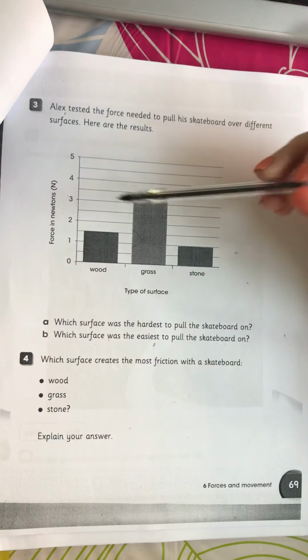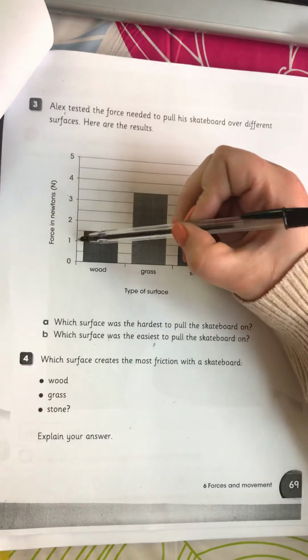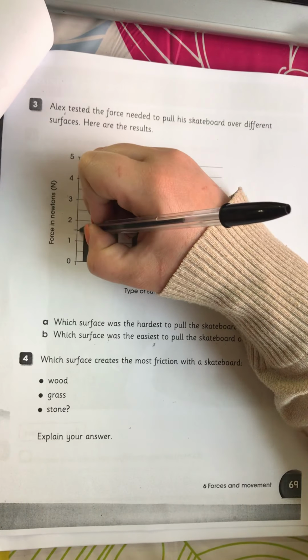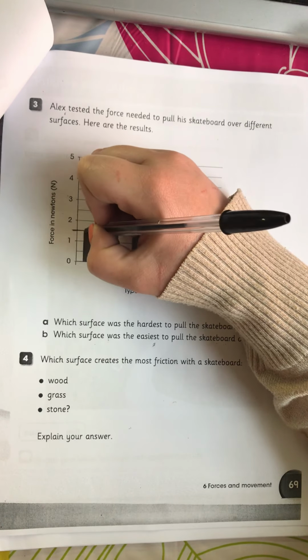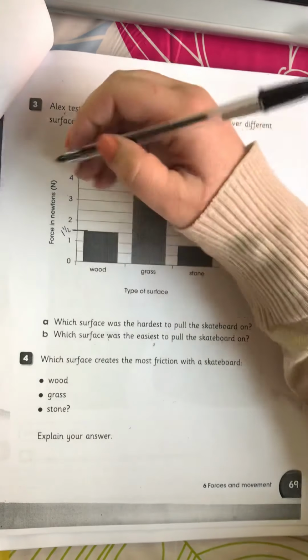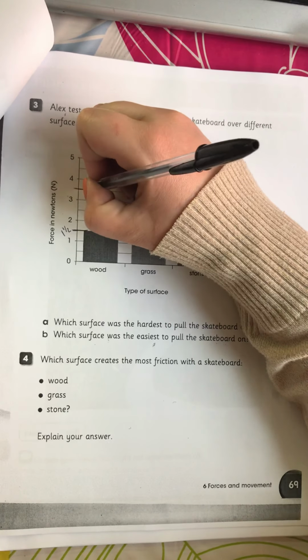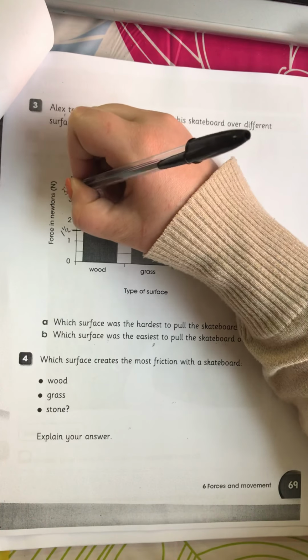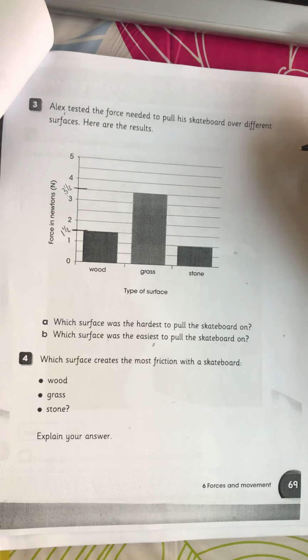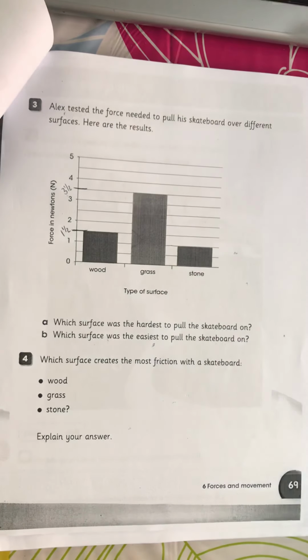So, on wood, he measured exactly a half between 1 and 2 newtons, so we can say 1 and a half. Grass, he measured exactly between 3 and 4, so that's 3 and a half. And then a stone, he measured at 1 newton. So which surface was the hardest to pull the skateboard on?